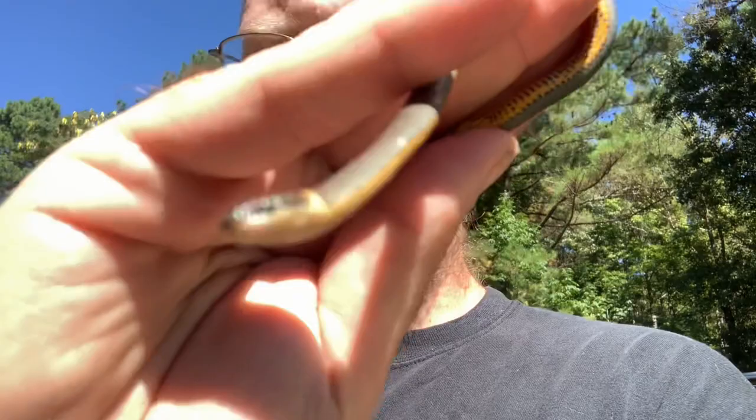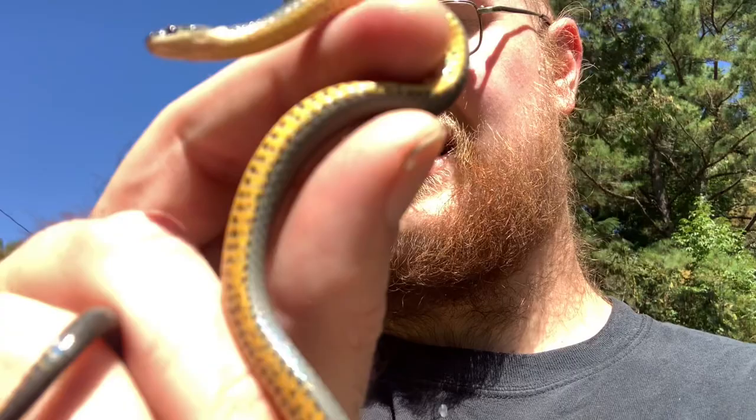All right, just flipped another tarp. Found an adult ringneck. Say hello, little buddy. Starting to calm down, but you know, still really wild. Check out his belly. I think these guys are one of the most beautiful snakes. Obviously called ringneck because, you know, a little yellow around the neck.